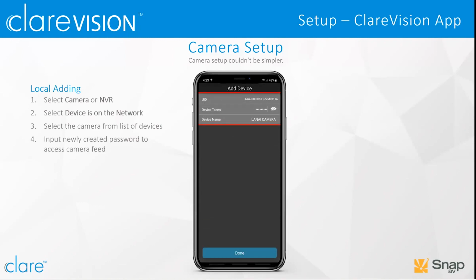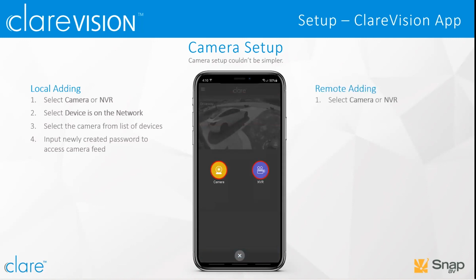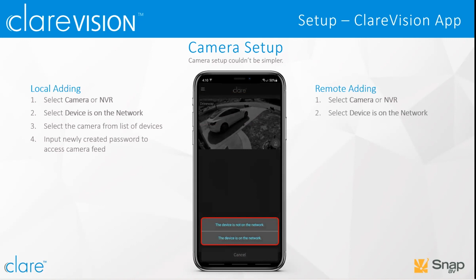That's adding a camera. Now, at the same time, if you're in a service position and a customer wants you to see their camera, or friends want to share cameras, it's exactly the same process. You literally say, okay, select a camera, NVR. We're going to select a camera. The device is on your friend's network. It's not your local area network, but the network that your friend's device is connected to, and it can see the internet.